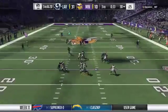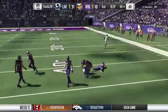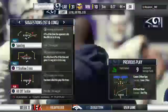Play action. It's gone. Right side complete. That's Woods. A gain of 26 on the 3rd down conversion.